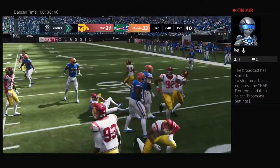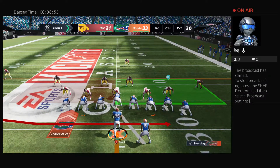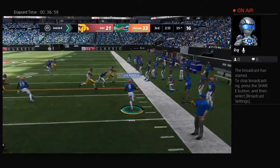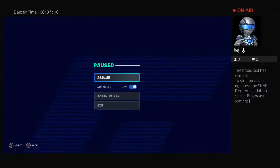Not much room to run. Just gets it to the 35 after showcasing his tough running. Gives him a couple on the carry there. Brings up 2nd and 8. And he'll be out of bounds up near the 45 at the 44. 9 yards.